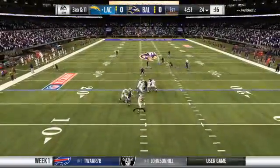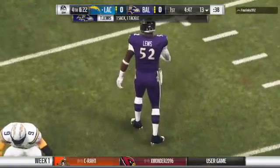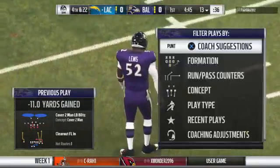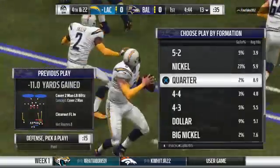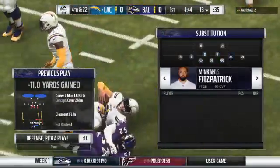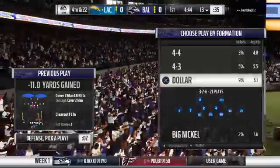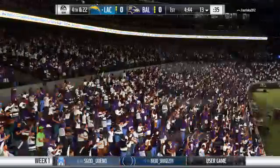Webb now from the gun. And the Raven pressure too much. Down he goes. I always love the opening game of the season, and for the players, always nice to get those firsts out of the way, isn't it? How about here? The first sack of the season. Not just in the first game, but in the opening drive. That's the way to get things kicked off.